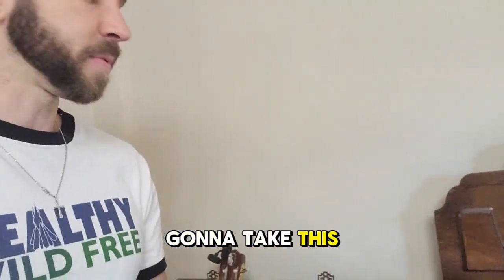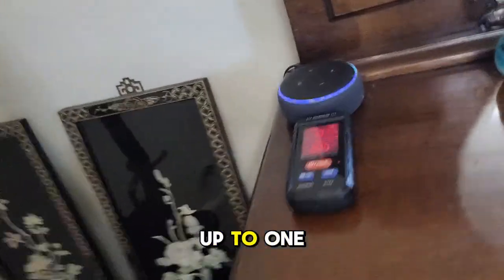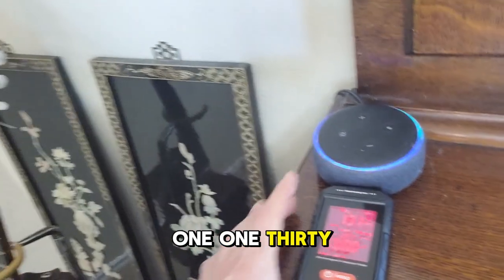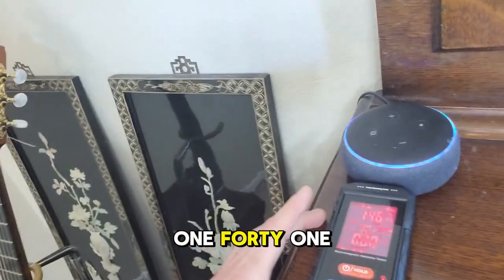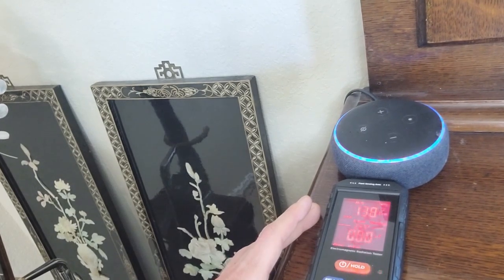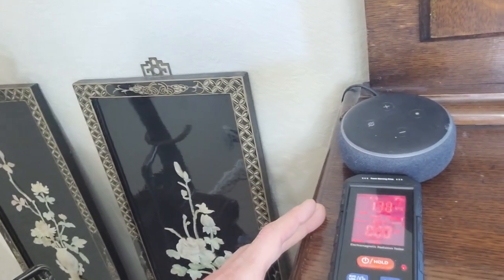So now I'm going to take this. It's blue. Put it next to the Alexa. And it's going to shoot up to 130. Wow. 138, 140, 150, 140. Keep playing music. So 138, 137. So it kind of tops out at 138.